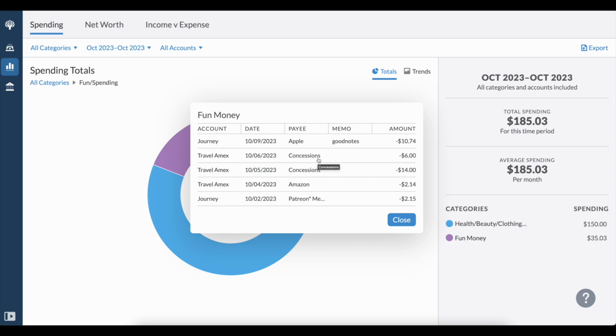So instead of putting that in dining out, I put it in fun money, because to me, going to a concert is something you do for fun. So anything related to it goes under fun money. You see what I'm saying?